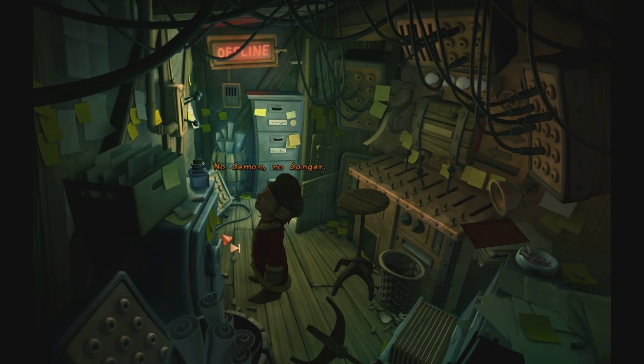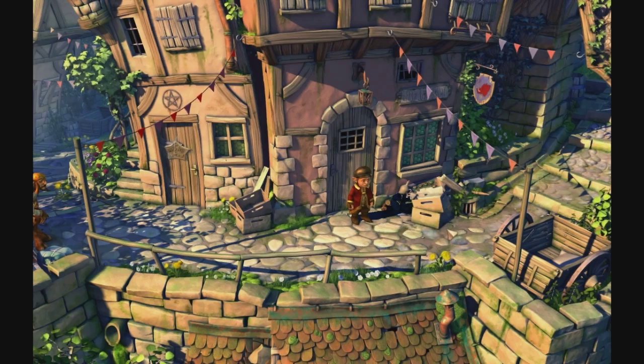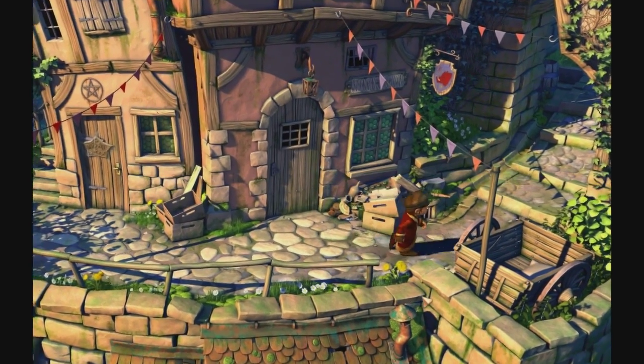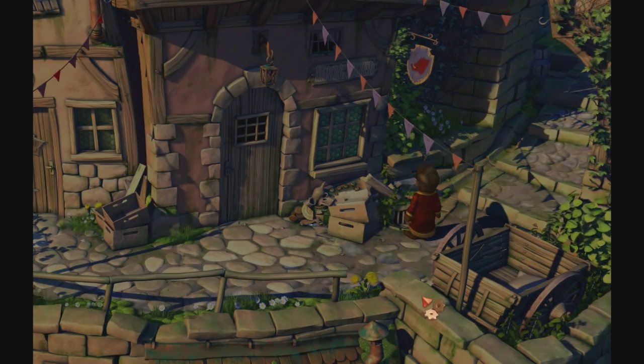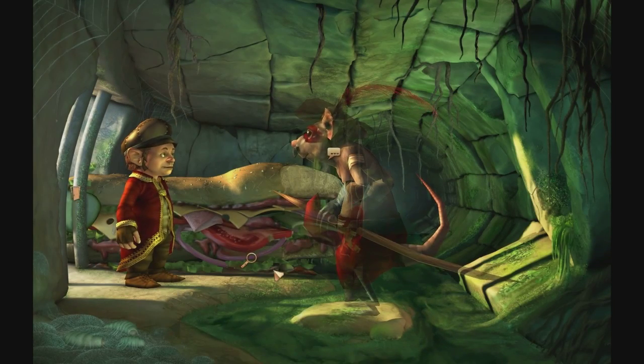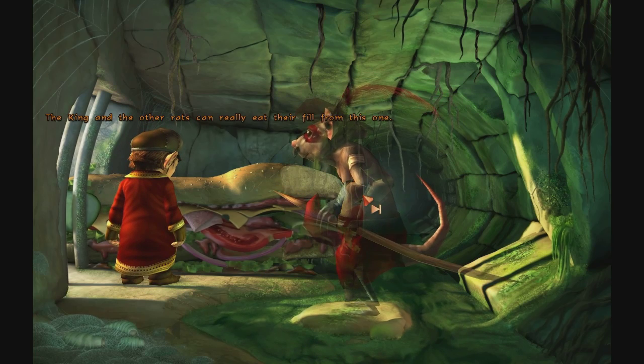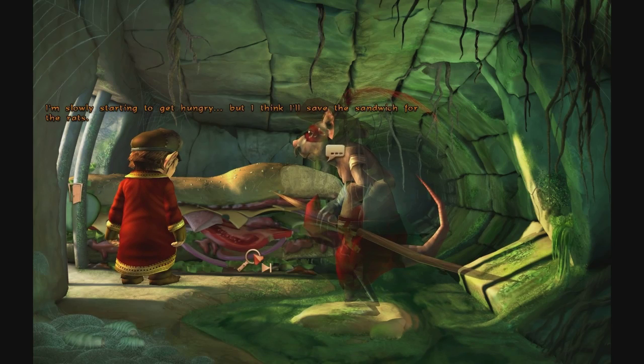No demon, no danger. Now that's what I call a big sandwich. The king and the other rats can really eat their fill from this one. I'm slowly starting to get hungry, but I think I'll save the sandwich for the rats.